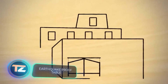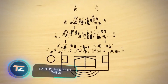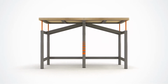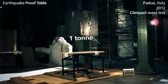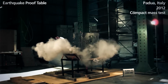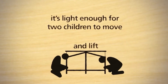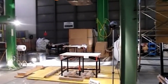Over 300 million students worldwide face a daily earthquake risk, since their schools can't endure seismic shocks. Why not consider classrooms with sturdier desks like these? They look like regular ones, but can withstand the impact of a one-ton block of reinforced concrete. Weight-wise, they're similar to regular desks, manageable for two students to move. Plus, the legs are designed for easy floor cleaning beneath the desk.